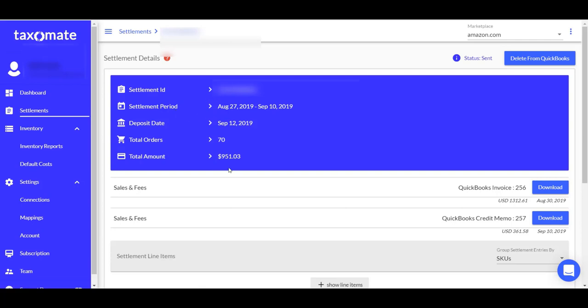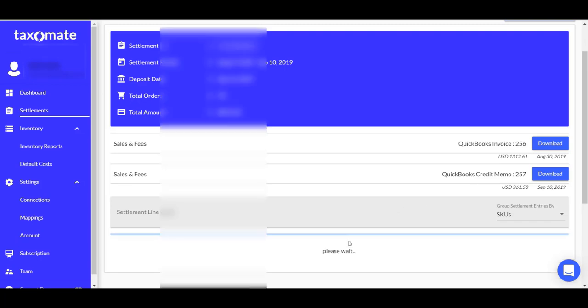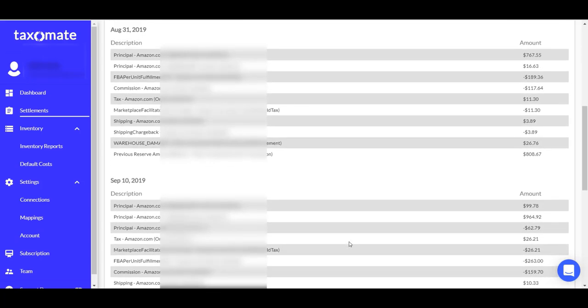Now you can double click into your settlement statements. You'll see a summary ID here, and you'll see sales and fees here. There are actually two of them here. This settlement statement was over a split month, so part of it was in August and part of it was in September, and you can see it split out there. Additionally, you can drill down and see the summarization of all the items, and I'll get into this in more detail later.